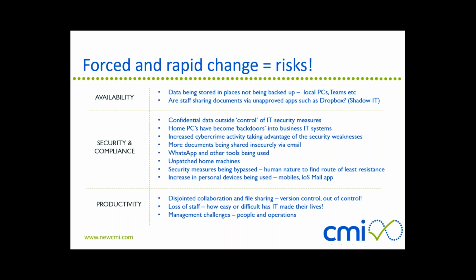What has happened with remote working is everybody's rushed home. People have moved to tools like Teams, Slack, Dropbox and Box in order to share information easily, because maybe it wasn't so easy to share it within the infrastructure that was currently in place. And as we all know, the nature of human beings is we go down the path of least resistance. And if that path of least resistance was to start using Dropbox or WhatsApp, that's what's happened.